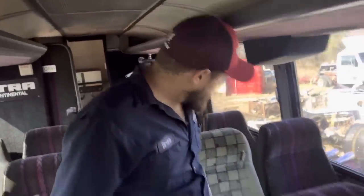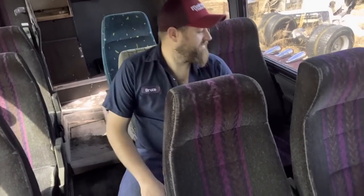This is kind of comfortable. I wouldn't mind one of these seats in my Peterbilt. Oh, there we go. Now see, if I worked at the junkyard here, I'd have me a spot like somewhere in here. Especially when it's cool up here in Tennessee, you get back here and just take some naps, boy. They wouldn't even know. Probably not. Oh, so nice.